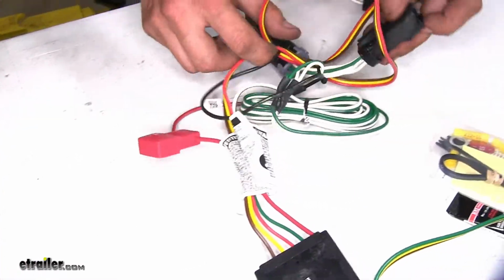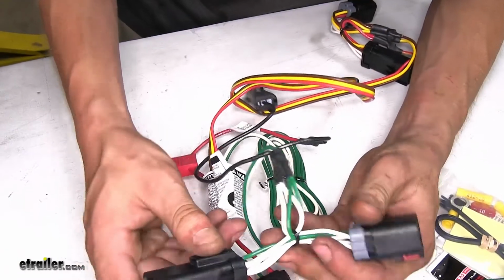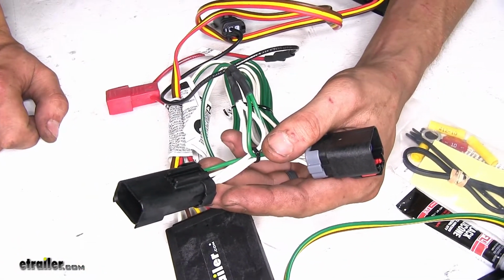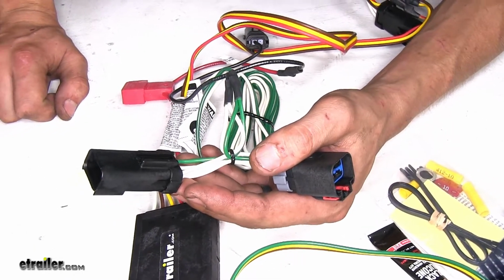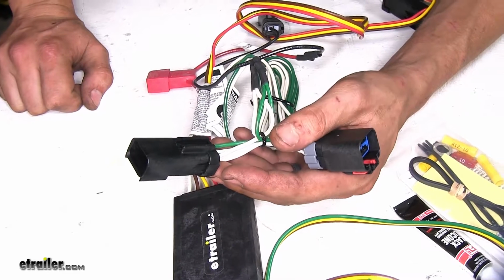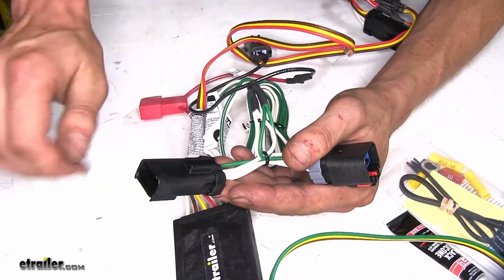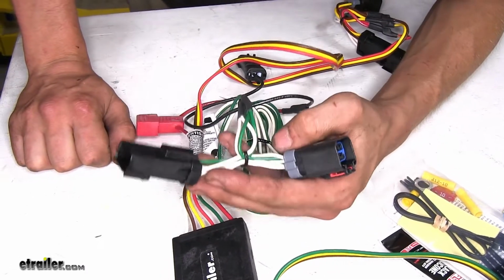Finally, our wiring harness gets its ground off of the vehicle's ground wire that goes to our taillights. So we're relying upon using that ground that takes care of our taillights over on the passenger side of the vehicle. It would be nice to have the ground wire separate that we could attach to a grounding point on the vehicle. That way we're putting less strain on the vehicle's wiring harness.